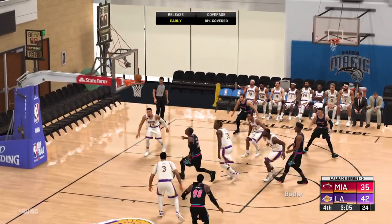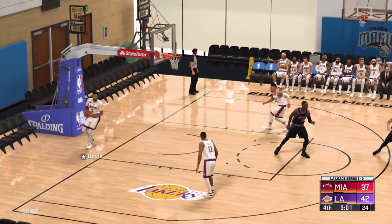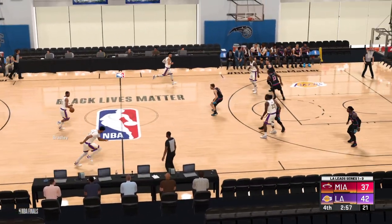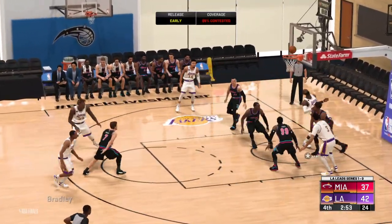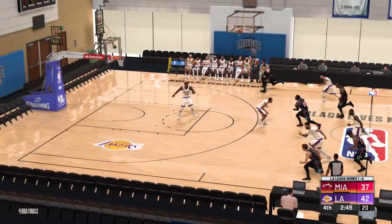Here's Butler. And that's good. A nice job on the glass as they pick up two on the second effort. Well, they left it until the fourth quarter, but finally the run they needed to get back into this one. Finally got themselves in the trenches. Momentum completely shifted now. We've got a tight one here in the final period.